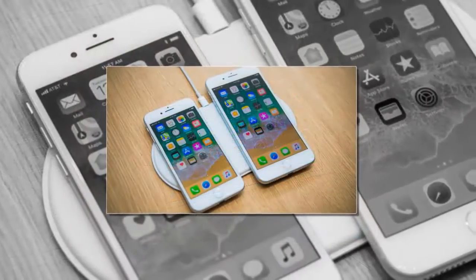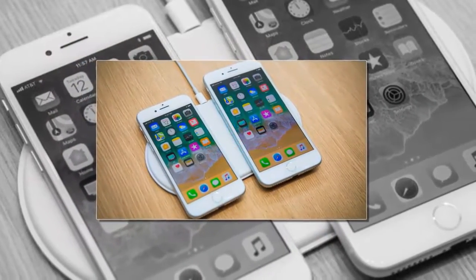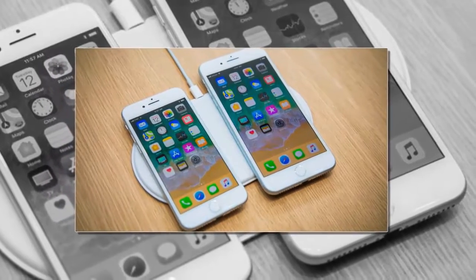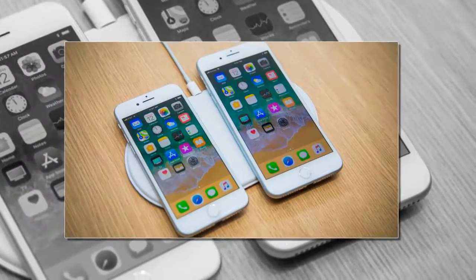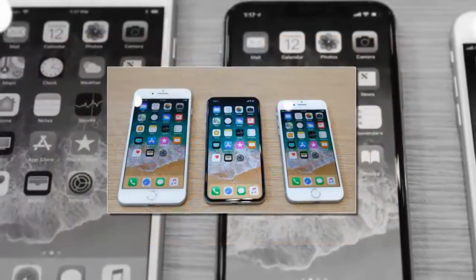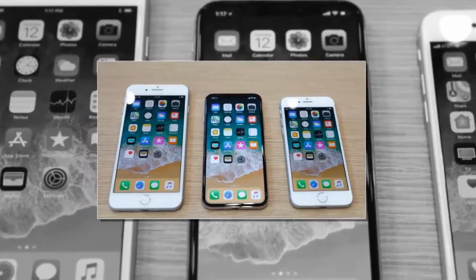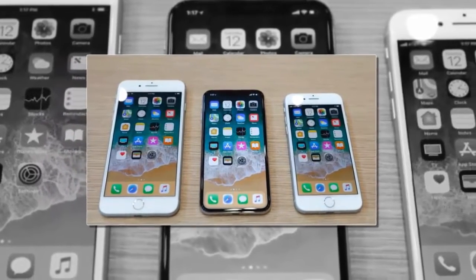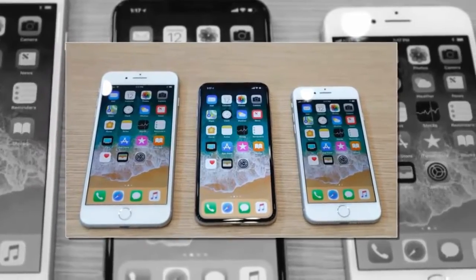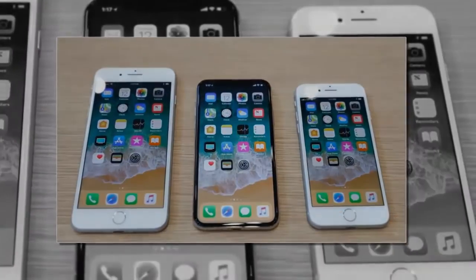Primarily, the screen. You've got a bezel-less 5.8-inch display with a 1125 by 2436 resolution, and it's OLED display technology too. That's superior to the 5.2-inch 1080 by 1920 screen on the iPhone 8. That's a larger phone with a smaller screen. That's what losing the bezel brings.